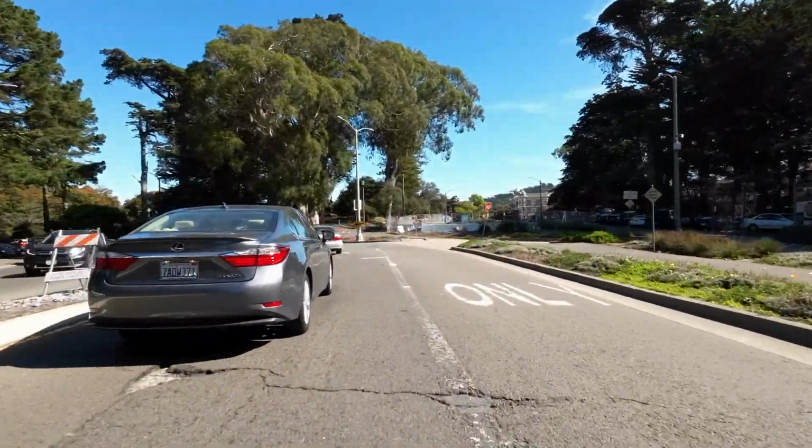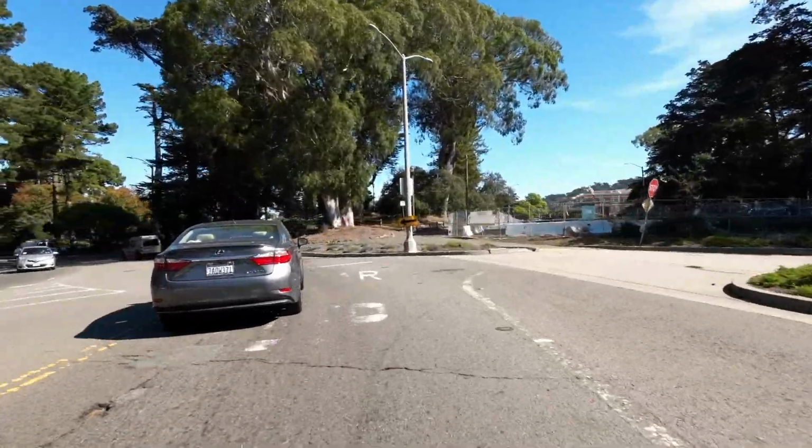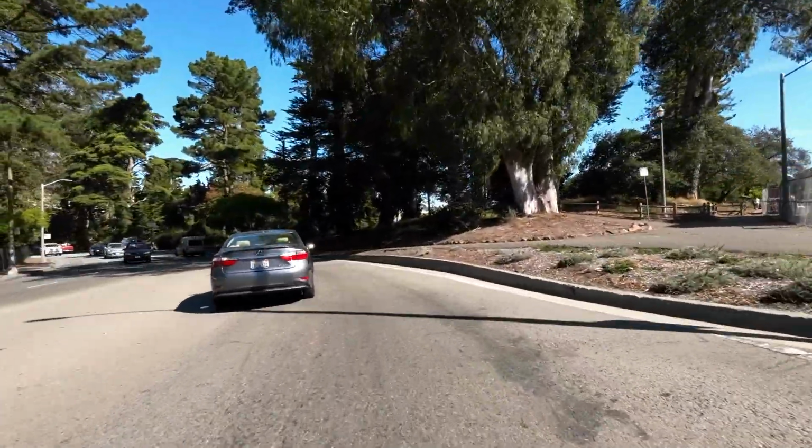And we're going through the park right now. The Stannion is right in front of us. The Haight-Ashbury.